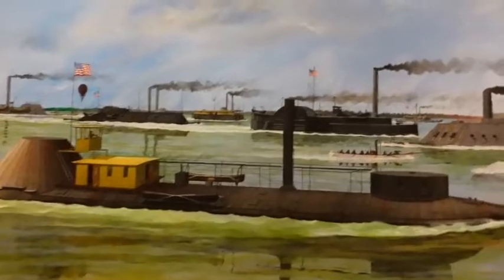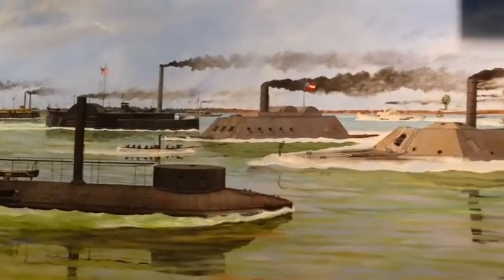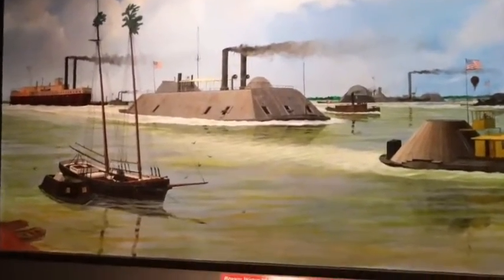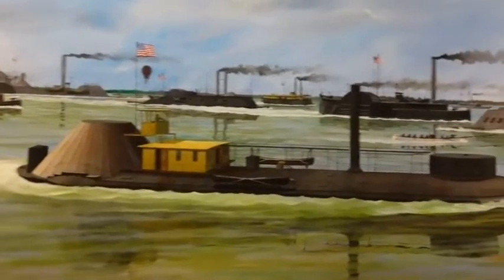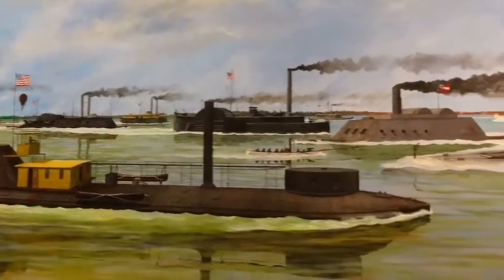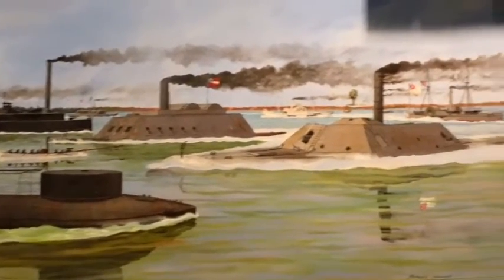The Jackson is 220 feet and 6 inches long. Its beam is 57 feet and 6 inches wide with a draft of 8 feet. Displacement 2,000 tons. Proposed crew of 200. It had 6 4 to 7 inch Brooke rifles, 2 6.4.